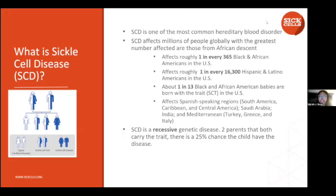So going back, sickle cell is a recessive genetic disease. That means if two parents carry the trait, there's a 25% chance the child will have the disease. I put a diagram there on the left-hand side. You see the parents at the top, they both have the trait. Now let's say they have 4 kids. The child that's a blank with an outline, they don't have the disease. The one with the blue fill-in is the child with sickle cell disease, and the other children have the sickle cell trait.